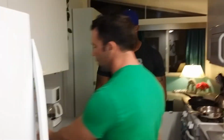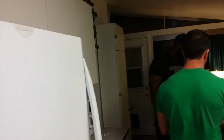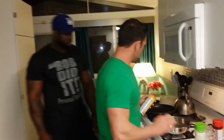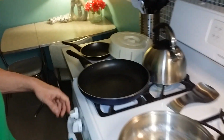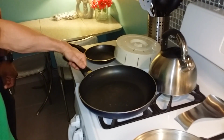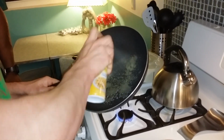I've got some Pam cooking spray, but you can use coconut oil if you want, olive oil. It's all good. Big Rob here don't like a lot of fat. So, spray this down. Big thing is hot pan, cold oil. So what you want to do is heat up the pan a little bit. And then once the pan's good and heated, then you put your lubricant on there. Make it nice and hot.